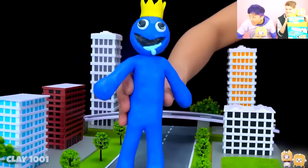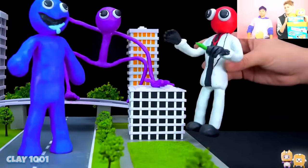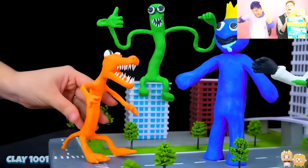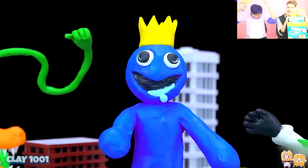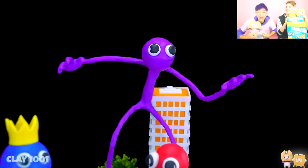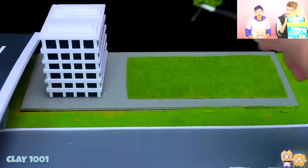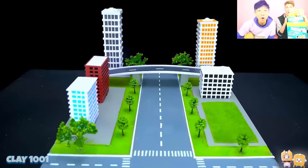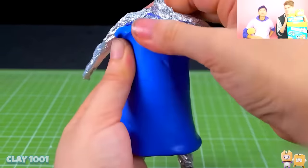Oh my goodness, they made the Rainbow Friends out of clay. Wow, clay Rainbow Friends. Clay, more like, hey. Claimbo friends. Oh, friends. Bro, okay, they're making a little miniature village. So it's like Attack on Rainbow Friends. Whoa, and they're gonna show us how to make. Oh, it's blue first. Oh my goodness.